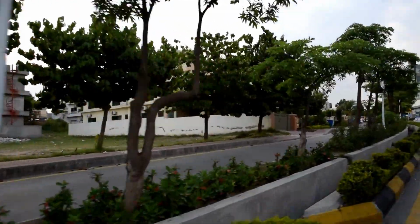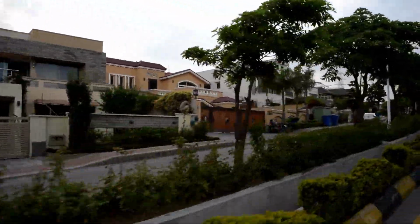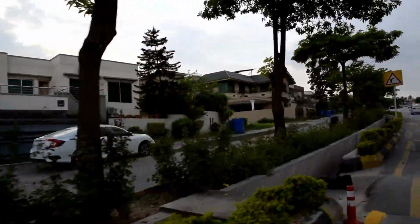Now the houses on this road are just amazing, you know. You guys can have a look on the left. These houses are just amazing. These houses are beautiful, you know. I wish I can, you know, maybe buy a house.